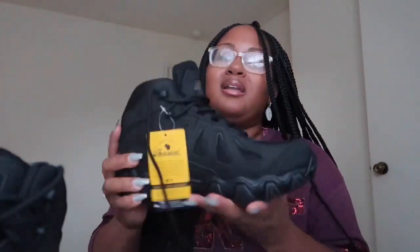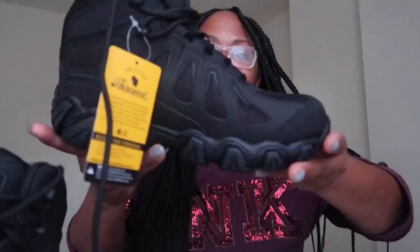Y'all, anyway, I tried this on, it works. And like I said, I ordered 4 pairs of merino wool socks because I've heard really good things about them, that merino wool is like the best of the best. So I ordered those. But this is my shoe.